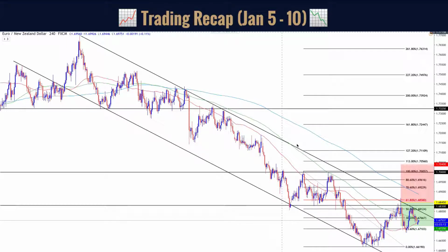So for the past week of trading, from Sunday, January 5th till Friday the 10th, we had three opportunities. The first one on Euro NZD, the second one on Euro JPY, and the third one on AUD USD.